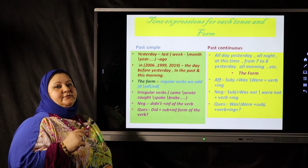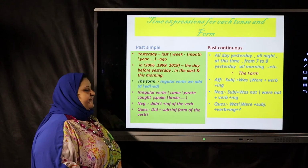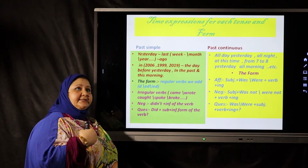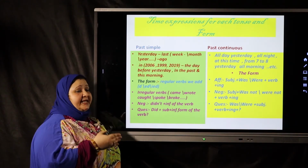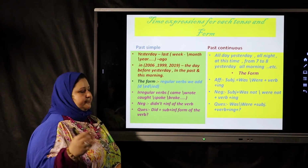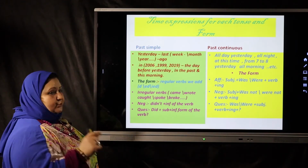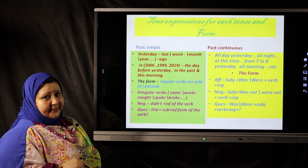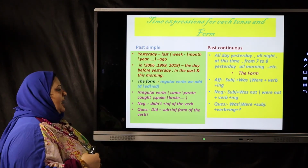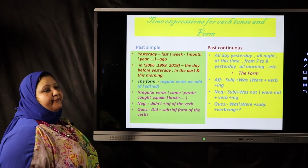To use the negative, there is didn't plus the infinitive of the verb. I didn't go to school. She didn't go to school. They didn't go to school. For the question form, we use did. So didn't plus infinitive in the negative form, as we know. And question form: did plus the subject pronoun plus the infinitive form of the verb.